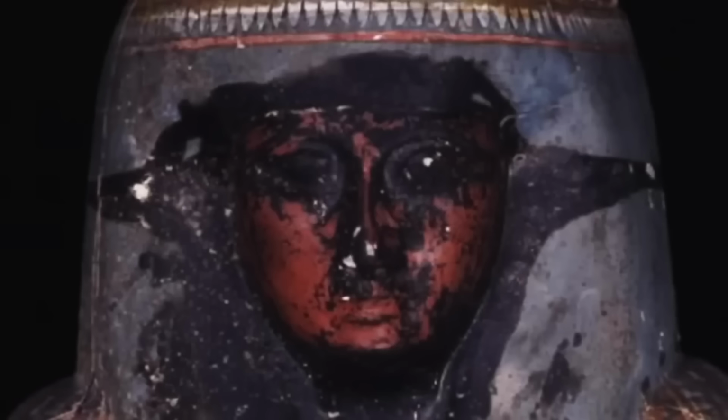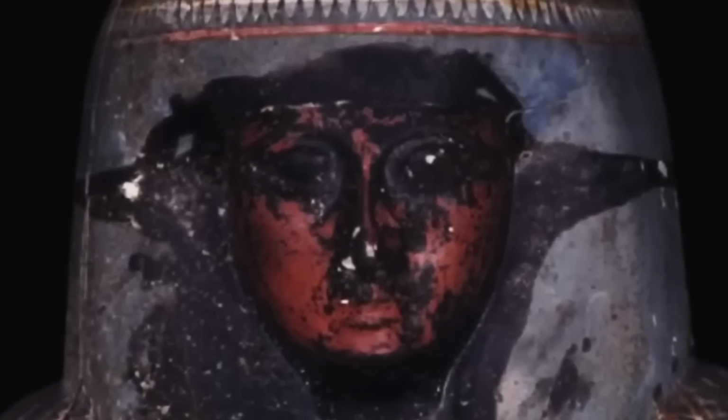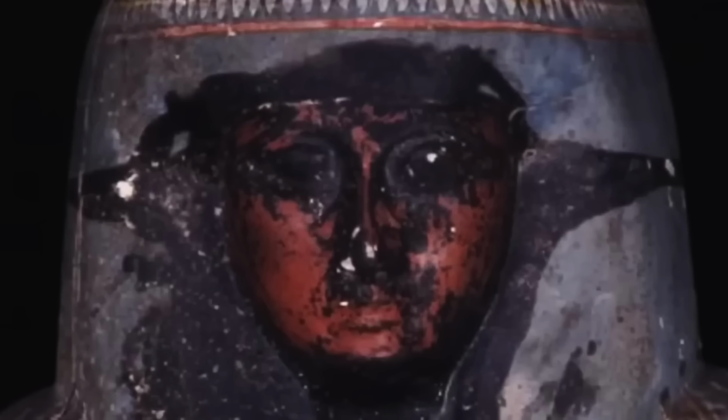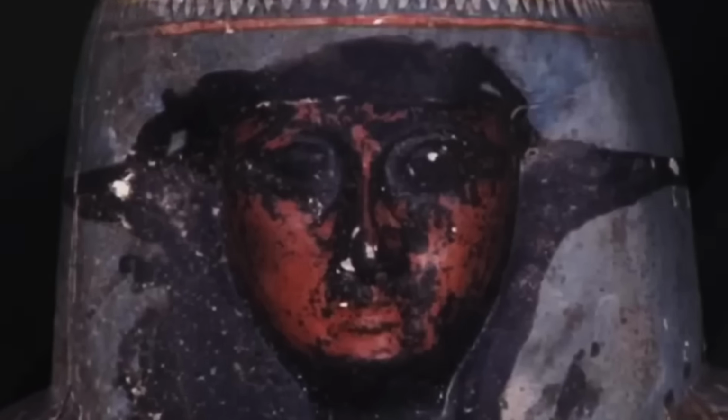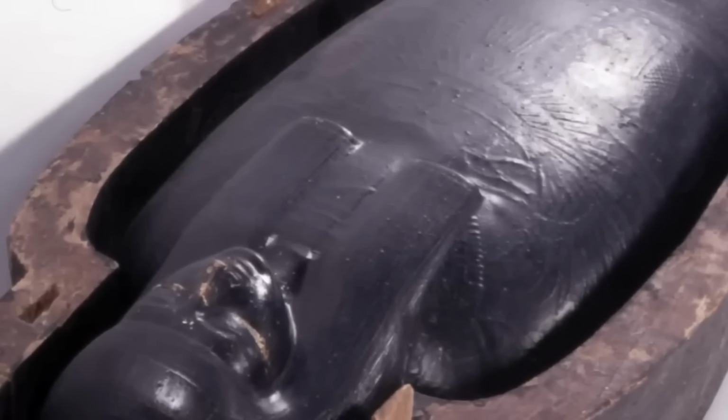It's reported that one of the mummies that was found to be covered in this substance was a priest to the sun god Amun, and said that he passed away almost 3,000 years ago. After this, he was placed into a large wooden coffin and had the black goo poured over him.